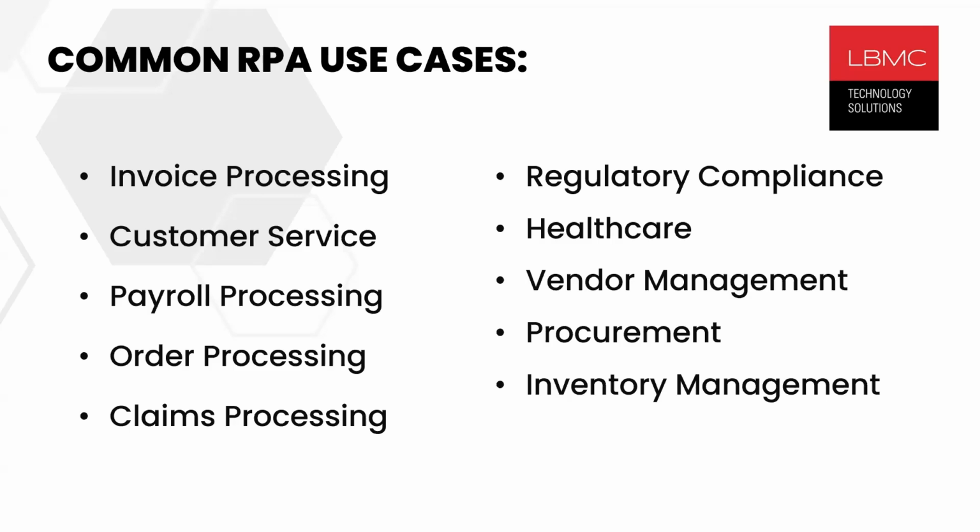Customer service: automating those routine customer service tasks, like handling certain inquiries. You receive an inquiry and RPA can recognize what it is and immediately update your CRM or customer service software, immediately fire off a response to the customer, and then maybe escalate it if need be. These are all things that RPA automation can help with. Of course, updating customer information, for example, and the ability to help automate the processing of service requests.